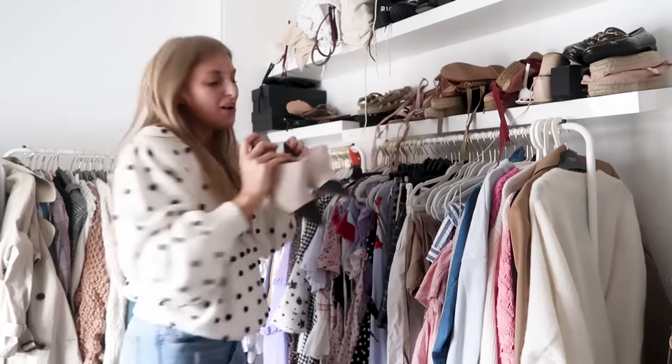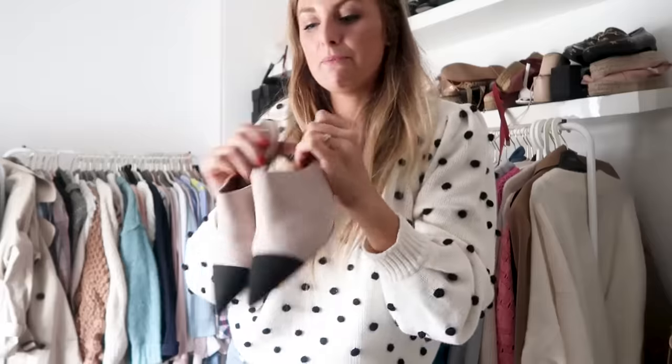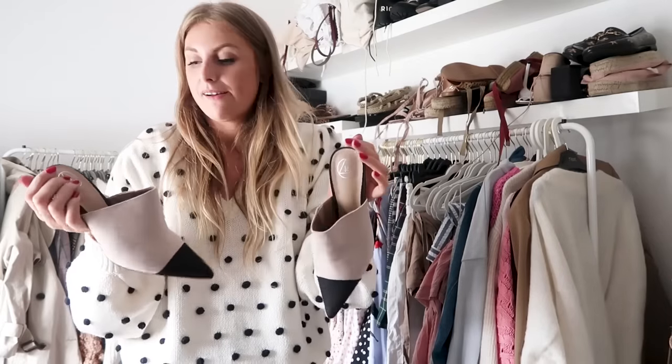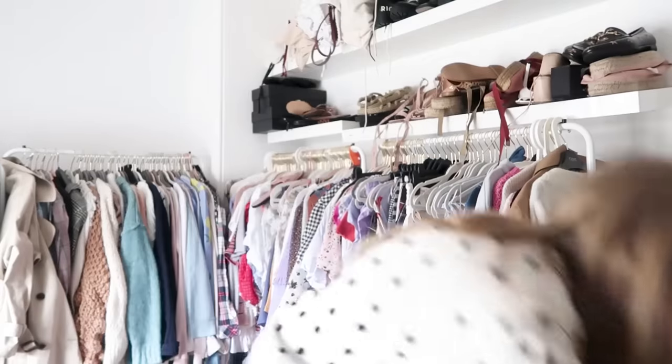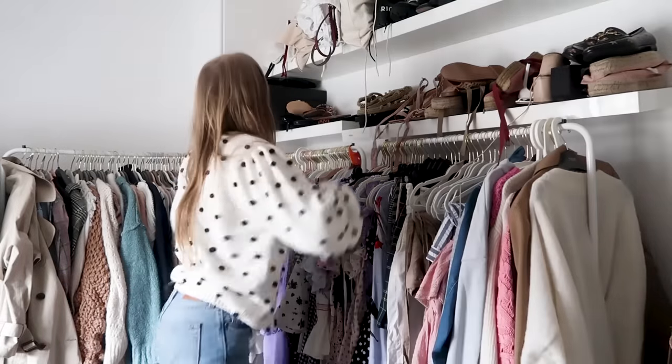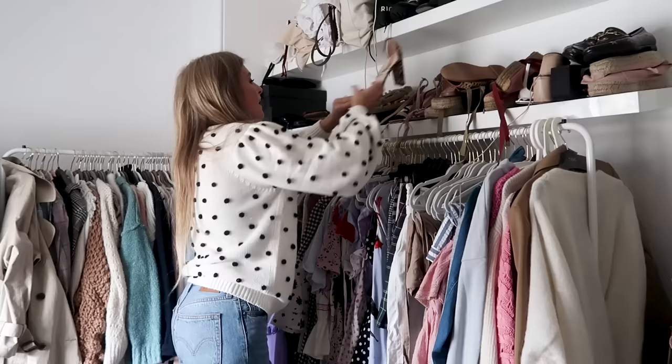These ones, I don't know, because they're Chanel dupes from Skydit, and I do really like them, but I just haven't worn them as much as I thought I would. I'm going to put them in my maybe pile. And then that one is the other one to that one.